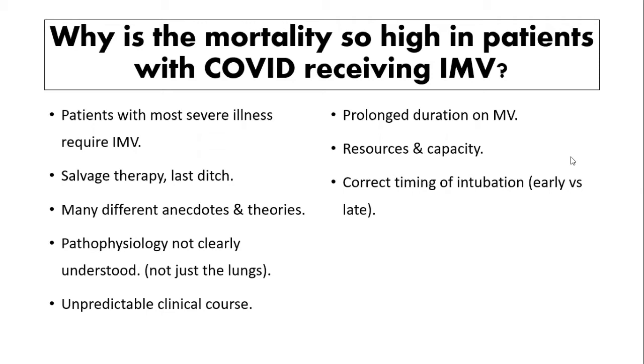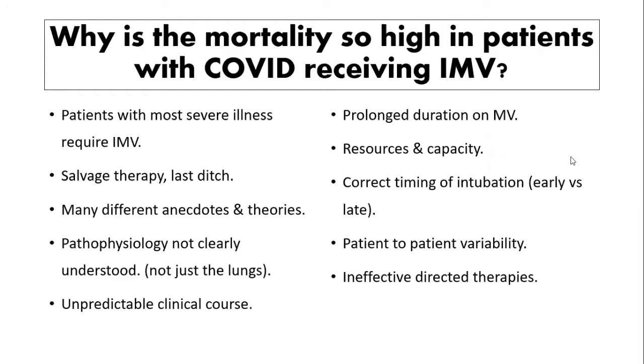Again, probably the trickiest bit for me in this disease process is, when do we actually intubate this patient? Do we intubate them late? Do we intubate them early? And I don't think any of us currently in this disease process knows the correct answer to that. There's a lot of patient-to-patient variability, so we can't exactly have a recipe that works for one and it may differ for the next patient. And that tends to lend itself to being quite difficult when it comes to managing these patients.